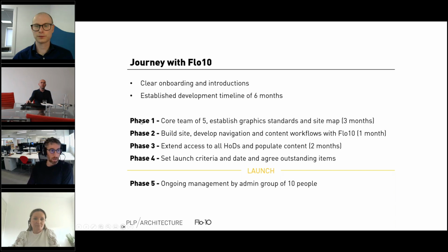Yeah, so I think phase one was just our small team that really just, it took half of our development time of 6 months was just really understanding what tools were in front of us, building the site, understanding how to organize it, how to navigate it, how we can play with all the tools in there to link different pages together. So that was half of our development time. And then another month was really once we'd set that and just build it and stress test it. And then we started extending out after 4 months to other content contributors across the practice to really start populating things, and then going into a final outstanding items before launch.